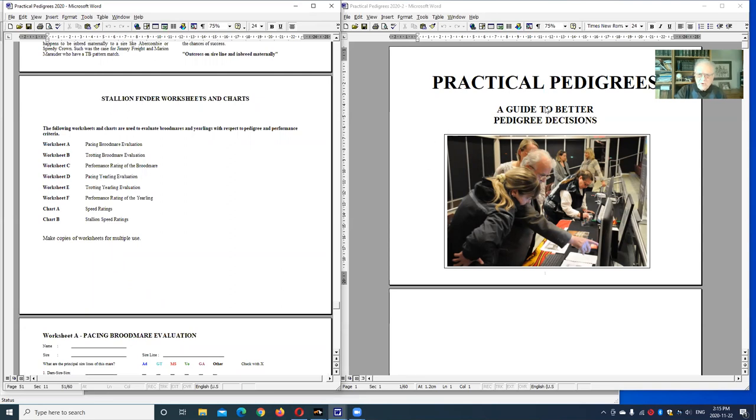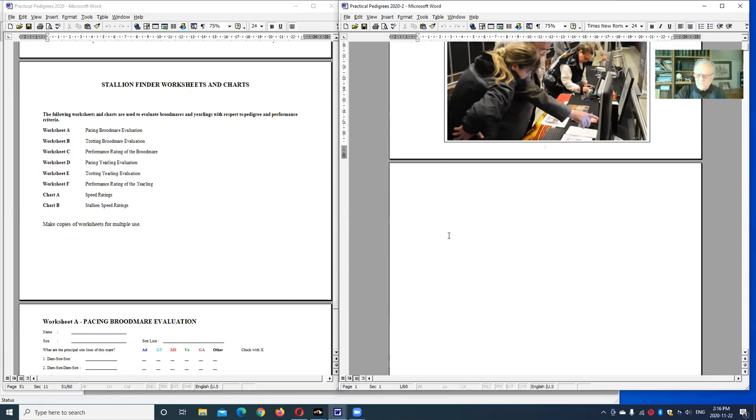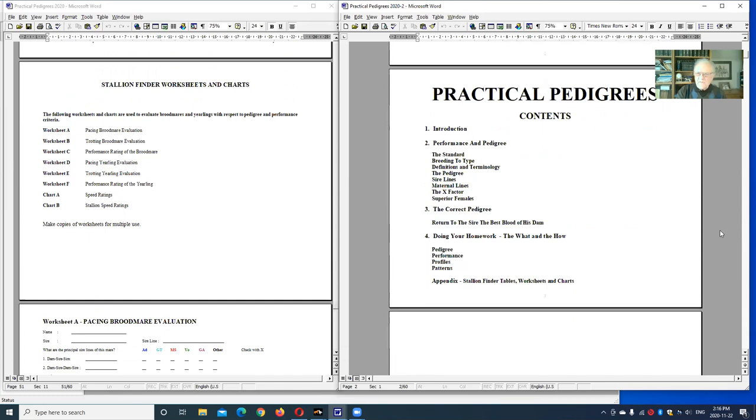But this is the book that I use in my pedigree camps. And it's called Practical Pedigrees. And it's just what it is, a guide to better pedigree decisions. Now there's a bunch of stuff in here, some of it is already in my previous book called Queen Among Queens, which is really the history of maternal lines, the standardbreds, and of course featuring the Queen of Queens herself, which is Miss Russell. So some of this book summarizes some of the information that I've just been talking about, sire lines, maternal lines, X factors, superior females. Also gives you some definitions and terminology and so forth.